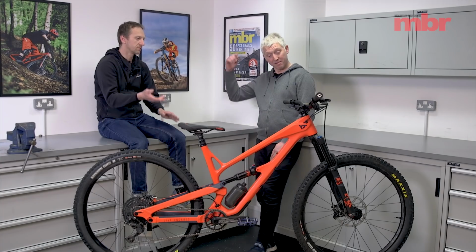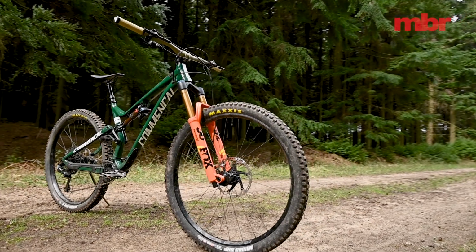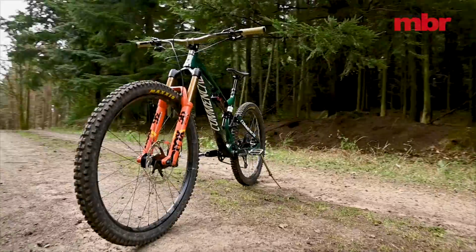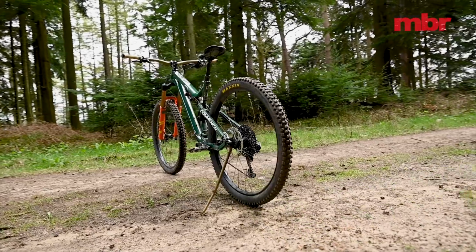Then the 2-horse race was really this and the Commencal, wasn't it? We all loved riding this Commencal as well. It was a great bike. Really good bike. If you like doing an uplift day, it was the bike to have. It had the best fork.